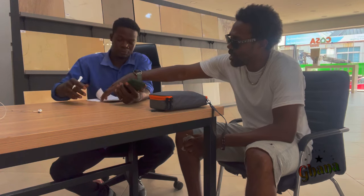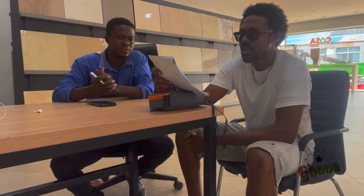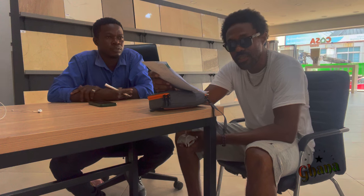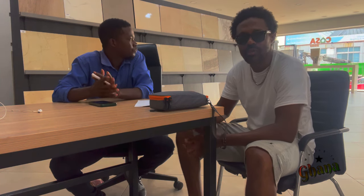So guys, as you can see, the price here was supposed to be 2,073 Ghana cedis. With a discount, I'm paying 1,865 Ghana cedis. Every little thing matters, so I'm going to take it. That's what I need for now. I'm still shopping around. I'm going to go to other shops and see what I can find.